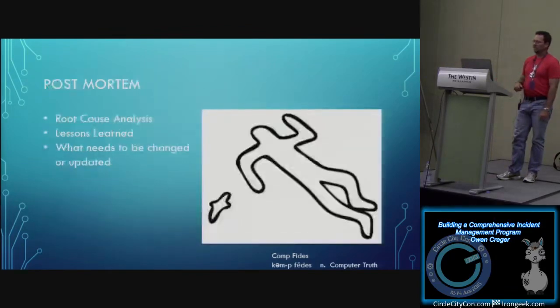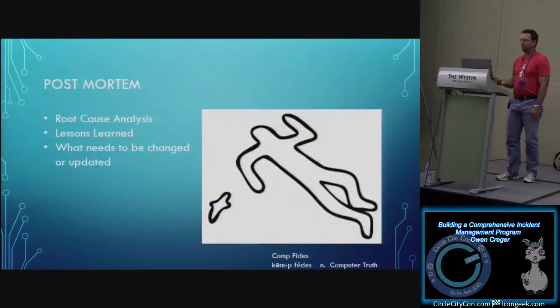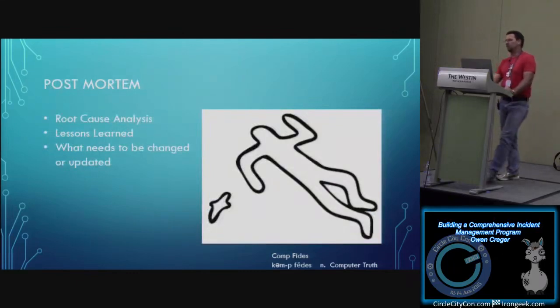And then last step is your post-mortem. So you want to do a root cause analysis of how did this actually happen to begin with in the first place. You want to capture your lessons learned. So what did we do right? What did we do wrong? What capabilities or tools are we missing to be able to handle a future incident that's similar to this one? And then also what needs to be changed or updated.